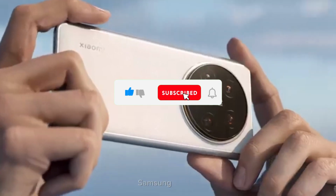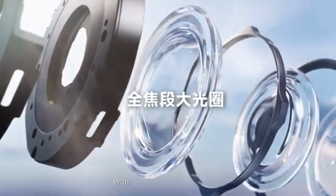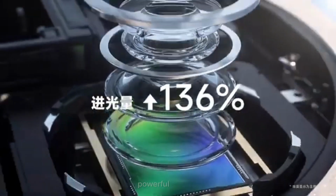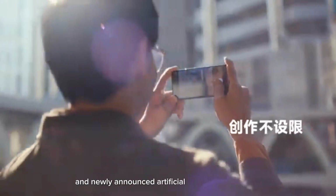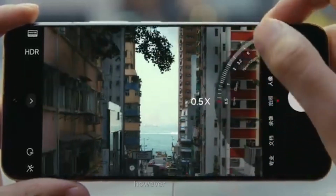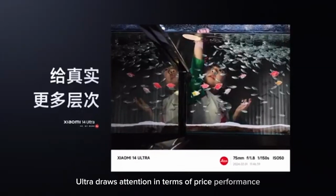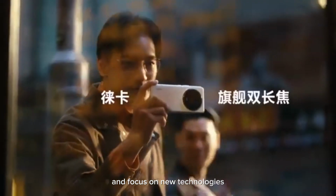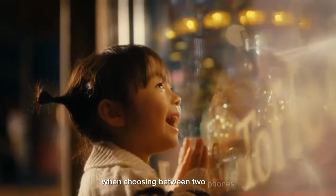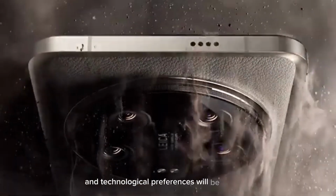As a result, Samsung Galaxy S24 Ultra promises a good experience for its users with its high-resolution screen, powerful camera, S Pen support, and newly announced artificial intelligence features. However, Xiaomi 14 Ultra draws attention in terms of price performance with its more affordable price, quality Leica lens camera features, and focus on new technologies. When choosing between two phones, your budget, photography needs, and technological preferences will be decisive.